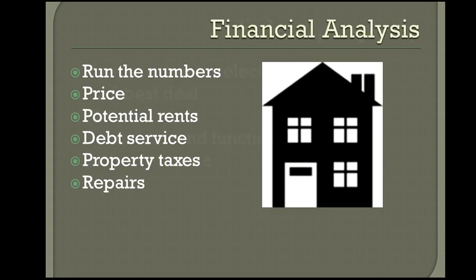Just be conservative. You want to run the numbers, do your financial analysis, make sure that, what we talked about earlier in the video, you can cover all the costs, PITI, which is principal, interest, taxes, and insurance. You want to be able to cover all of that and look at the potential rents at a conservative level. Check out the market, look in the newspaper or other publications for the area that your building is located in, and see what rents are going for.